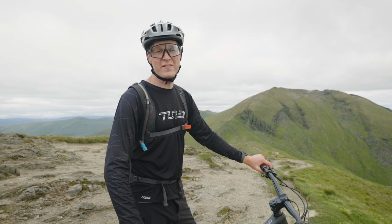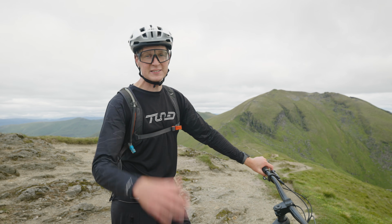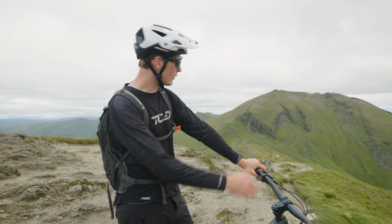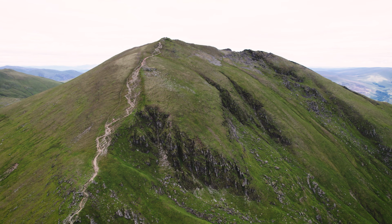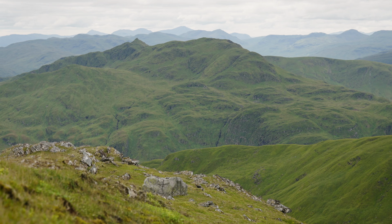And we've reached our first summit of the day, Ben Ghlas, and you can see where we're going, which is Ben Lomond, right up there. And it looks a pretty epic trail. The scenery is just amazing.